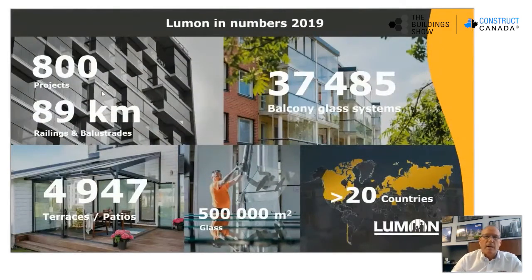To give you an idea of the Lumon numbers in 2019, with our concept becoming more and more popular for residential developments: over 800 projects and over 89 kilometers of railings and balustrades. To give you a sense of the volume, over 37,000 balconies in 2019, and our numbers for 2020 will be much higher. In our single family division, close to 5,000 sunrooms on the back of single family homes. This is the total from all the 20 countries that we operate in.